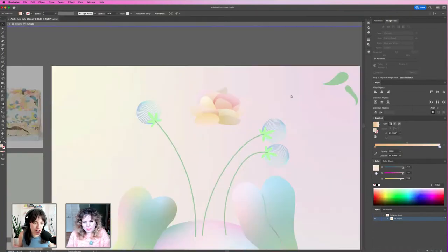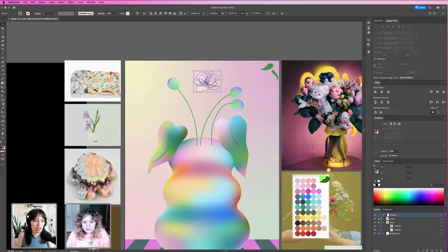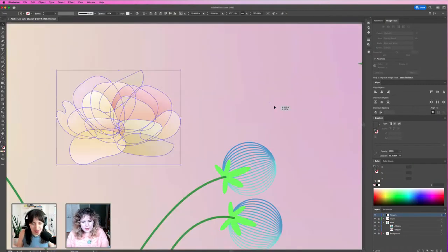All right, we're still working here on this wild rose that you said looked like pebbles, I think is what you said. It's feeling a little pebbly to me. But it might change as you add other elements. Like, we don't know yet.